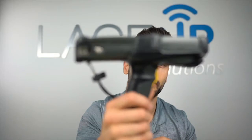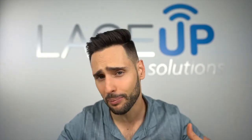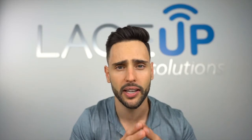Now, if you really want to go heavy duty, if you want to go enterprise, you buy a brick like this. A brick like this has a trigger. And that trigger will shoot out a laser, and that laser will be used to scan the product coming in or out once again. But again, these guns are designed for enterprise companies.